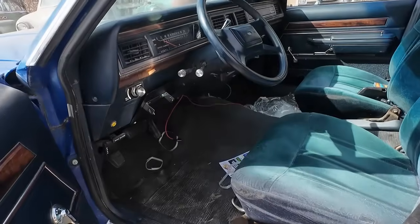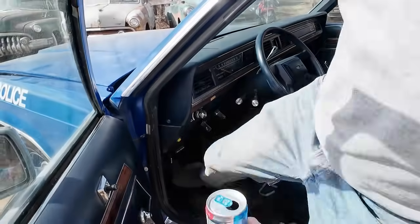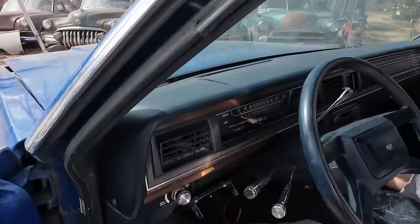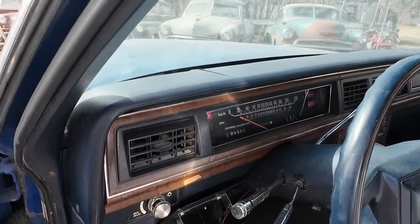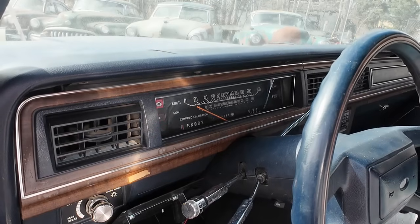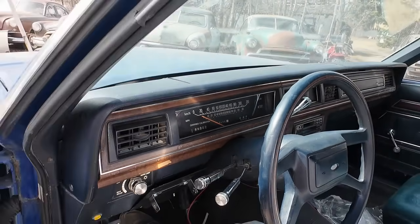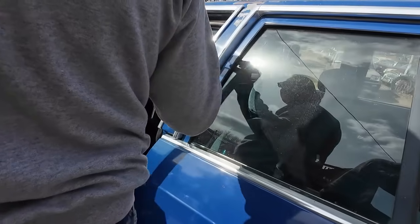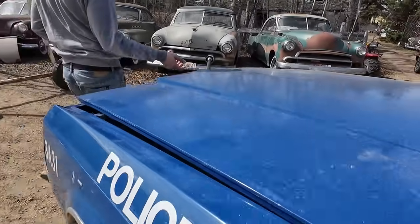Wow, the seats are in mint shape. The seats are great. And certified speedometer. It's carbureted, a variable venturi. And the what, 302, 351? 351. Must be one of the last of those. And it's a dog, but sounds good though. It sounds decent, yeah. Factory dual exhaust.